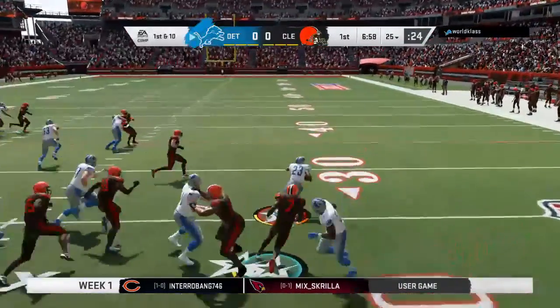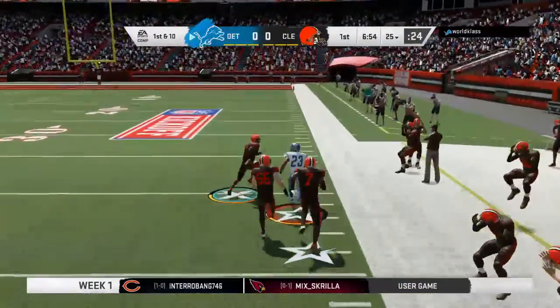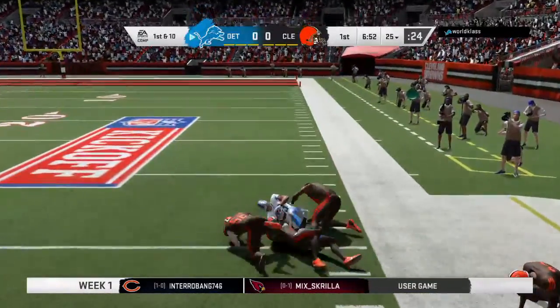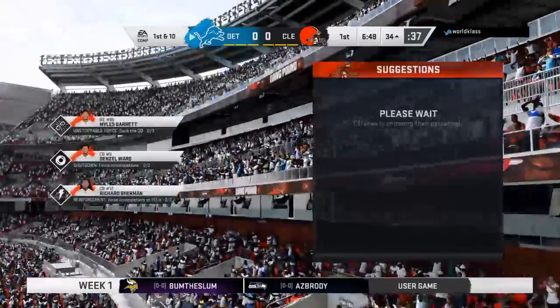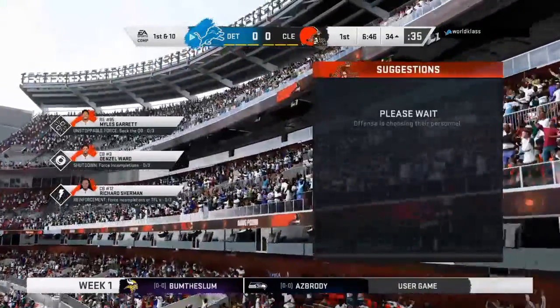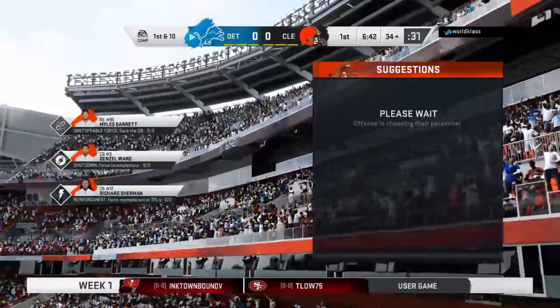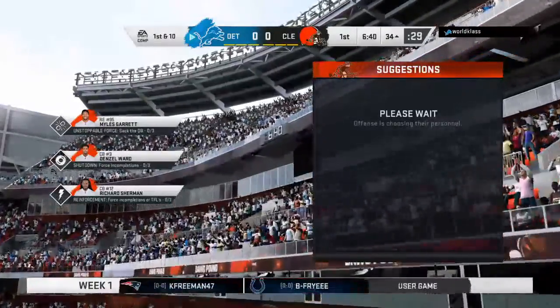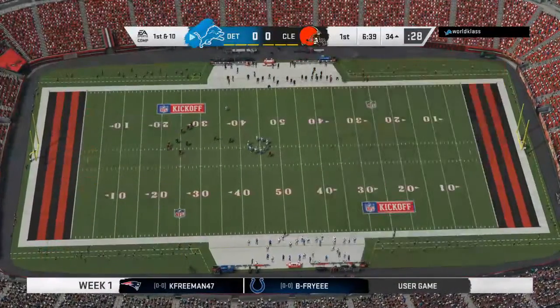56. They'll run on first down. Taylor. He'll have a first down past the 40. And finally taken down at the 34. A big play there on the first play of the game. 41 yards. Well, welcome to the party. First carry of the game. How about that? And just think, as far as he's concerned, he's just getting warmed up.